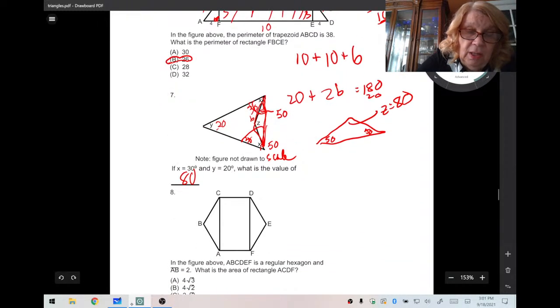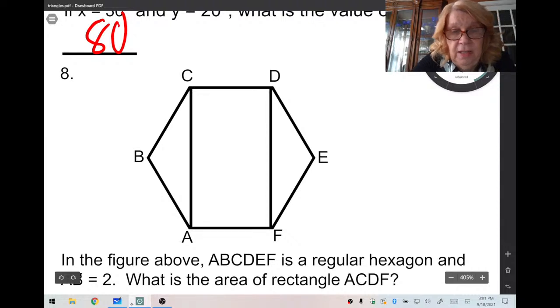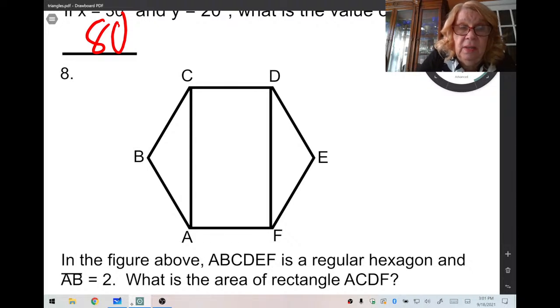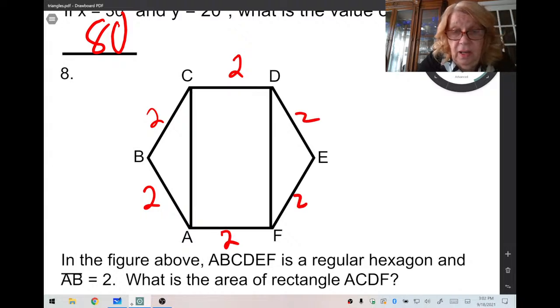Okay, this one I'm going to enlarge. This is their fave for the very end of the test. It starts out not so bad. In the figure above, A, B, C, D, E, F is a regular hexagon. That means that all these sides are equal and they're all 2. I'm trying to get the area of A, C, D, F.